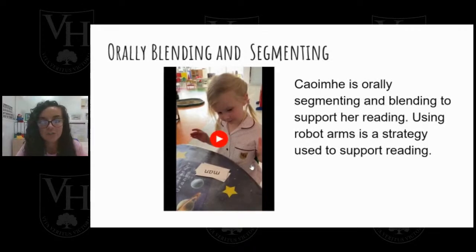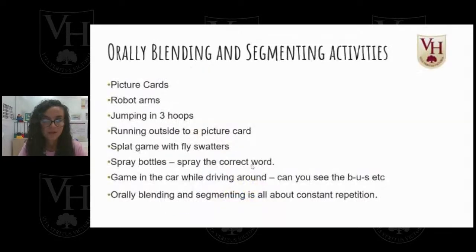That was an example of just Kiva using her robot arms to support her reading. So if your child is struggling with the CVC word in their reading book, please encourage them to use their robot arms to help them. Okay, so here are a few activities. I'm just going to show you some things that you can do at home to support your child.